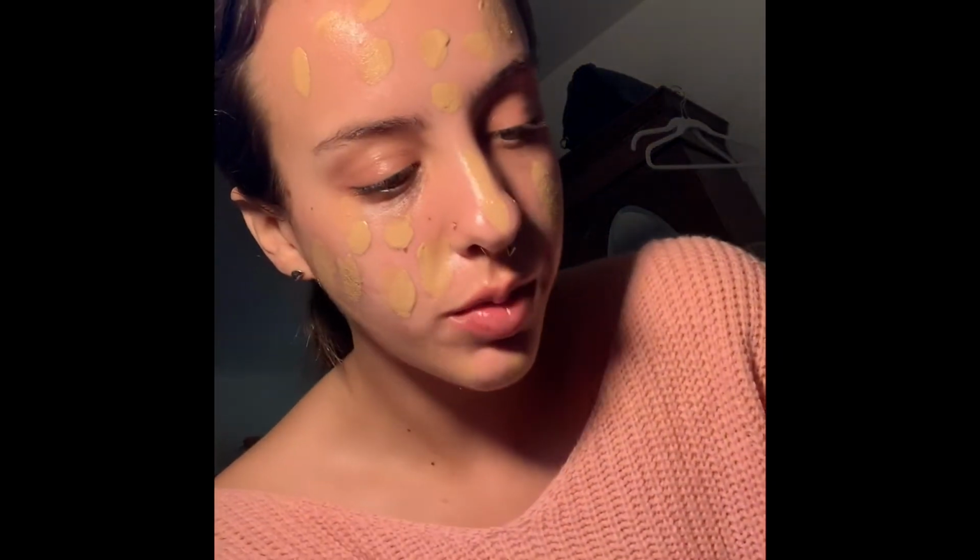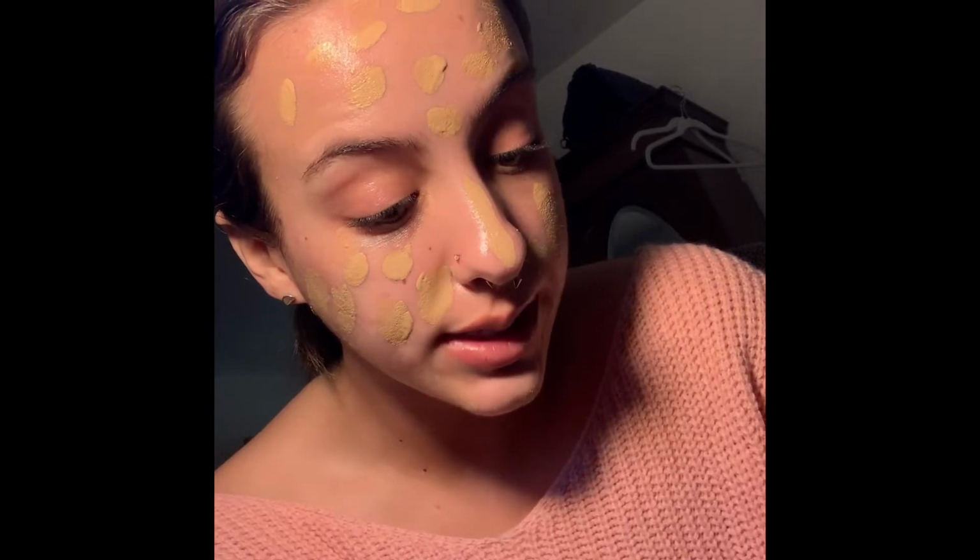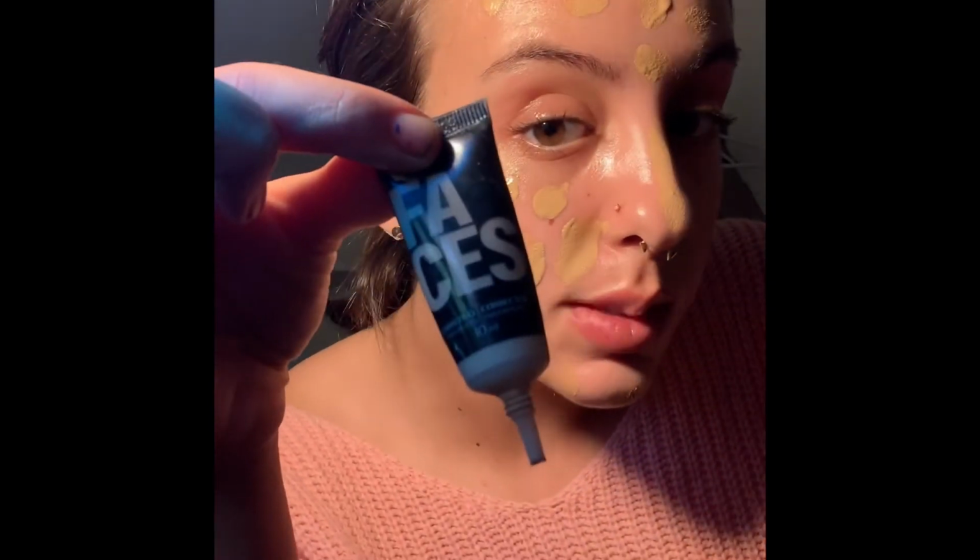So, let's get to business. I'm going to be using the Huda Beauty Butter Beacon 330. Just going to dab that on my face. Okay, so afterwards, I come in with the Faces Curativo. I think this brand is from Brazil, so don't know. Dab these in the places I want to be lighter.